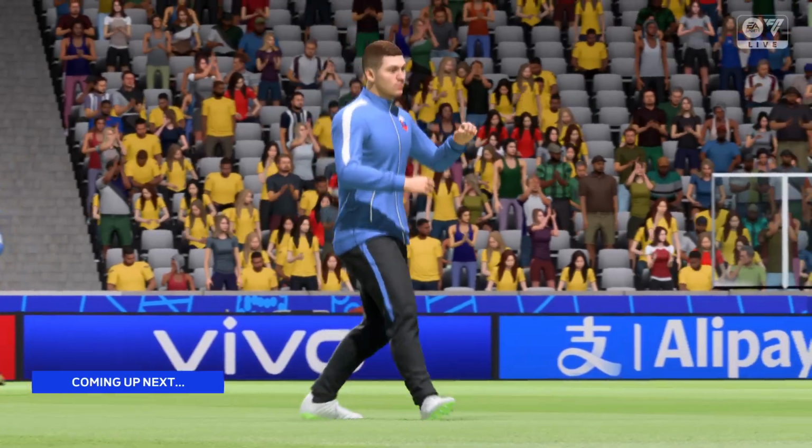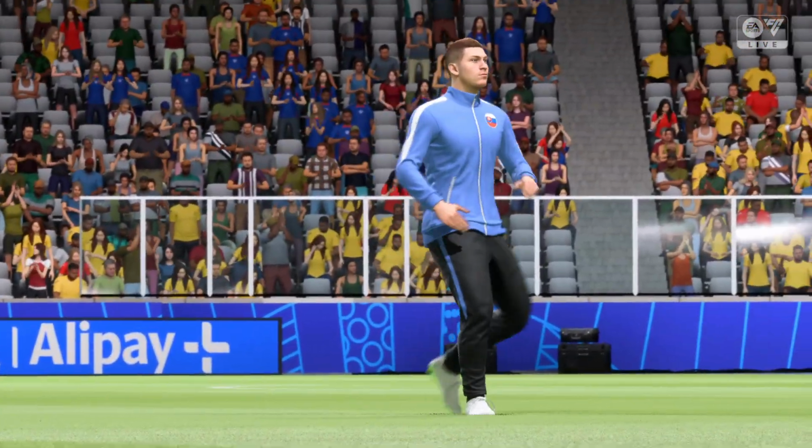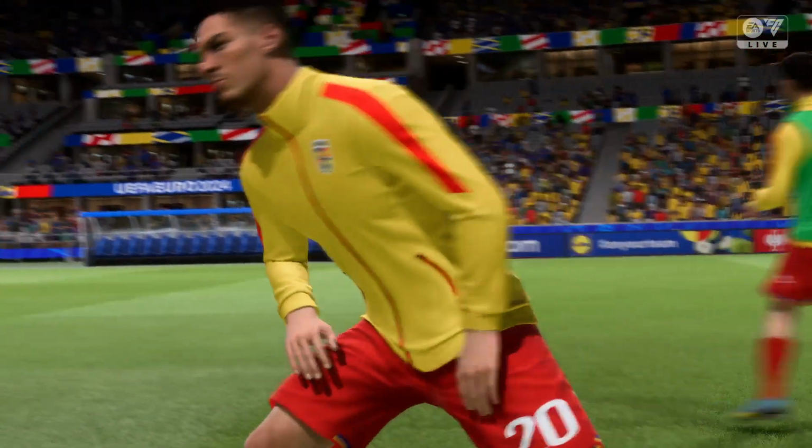Real excitement and anticipation here. A cup final about to be decided. Who will hold the trophy aloft? Stay with us. We'll have all the action for you live right here on EA TV.